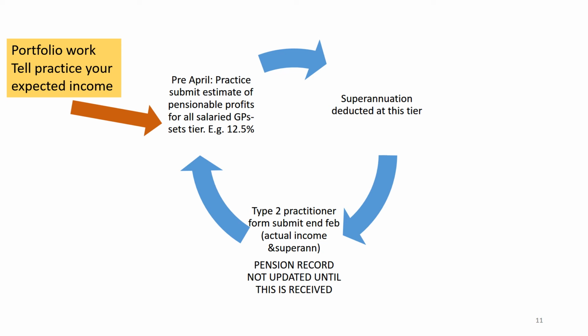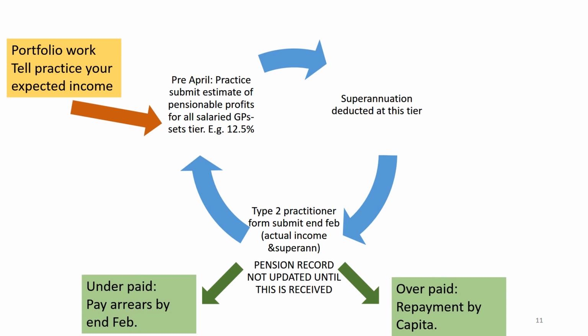And at the end of the year, there's a Type 2 practitioner form which is submitted at the end of April following the end of the financial year, and on this form you declare your actual income and the actual superannuation you've paid, and this is a way of ensuring that any overpaid or underpaid income is put right, so it allows you to pay arrears or to have an overpayment repaid. And it's important to realise that the pension record kept at the NHS Pensions Agency will not be updated until this form is submitted by you.